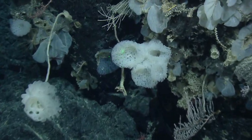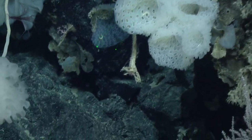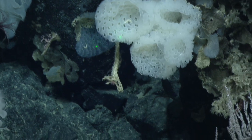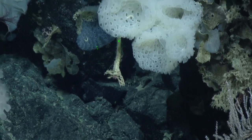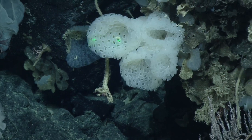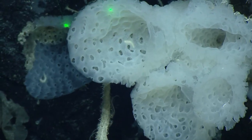Going in. I see that. There's an associate. Wow. They bounce around a bit. Two maybe. And then go on full zoom. Looks like there's polychaetes on the side.